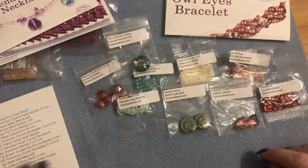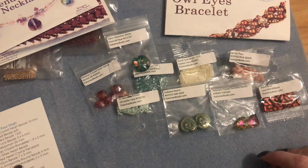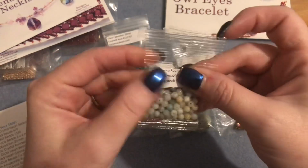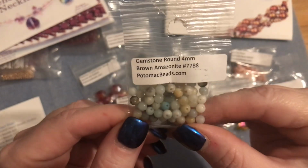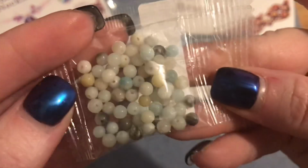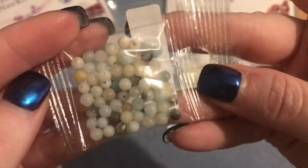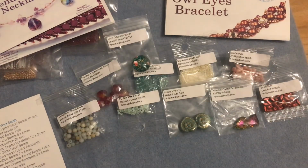Let's see. Our next item is 7 grams of brown Amazonite round beads in a 4mm size. Again, I am liking that they are putting gemstones in their subscription boxes. These are 4mm in size, a really nice size to work with. And I love the blues and browns and kind of yellow tones of the Amazonite. Really nice. Nice big bag of them too. You get a lot in there. So those are cool to have.